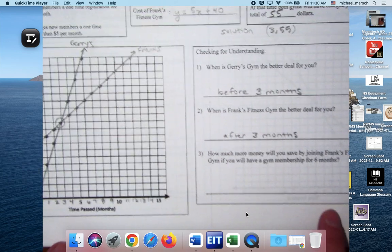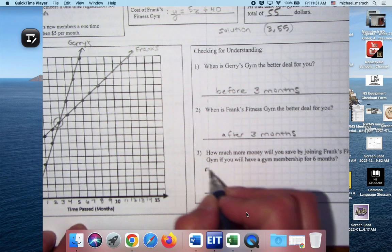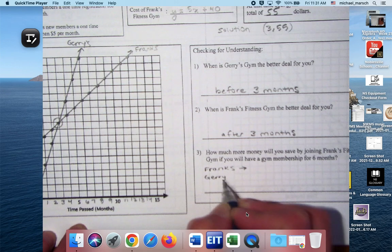If you want to go to the gym for 6 months, how much money will you save by joining Frank's Fitness Gym over Jerry's gym? So let's figure out how much it costs to go to Frank's for 6 months and how much it costs to go to Jerry's for 6 months.